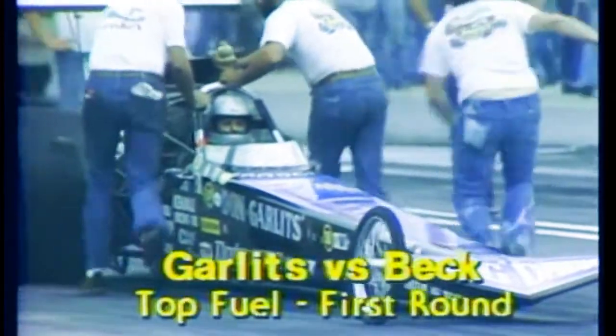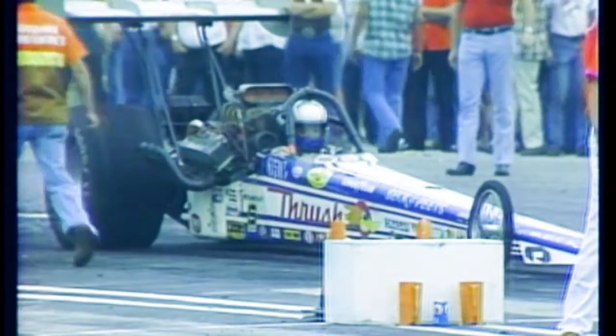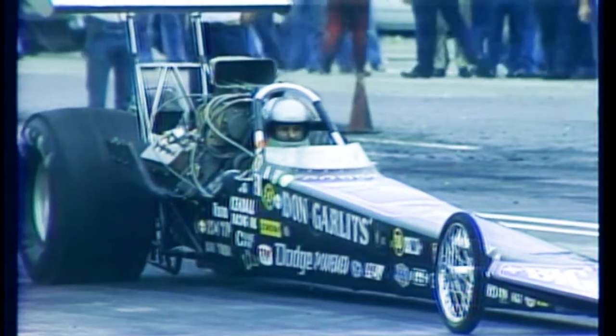The race that everybody's been waiting for. Don Garlits against Gary Beck. Beck qualified number 1. Don Garlits made it to the number 9 spot. And these two gentlemen are fighting for the second place currently in the World Championship point standings. Kelly Brown has a big lead, but not one that is insurmountable. As Beck currently number 2, Garlits trying to move up into that position.